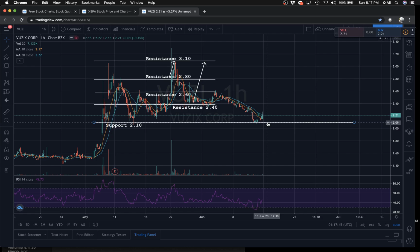But this stock is involved in smart technology, like smart glasses, which a lot of doctors and hospitals are starting to use because they want to avoid touching their face or touching their phones while working. So maybe this one has potential to go back up from here.